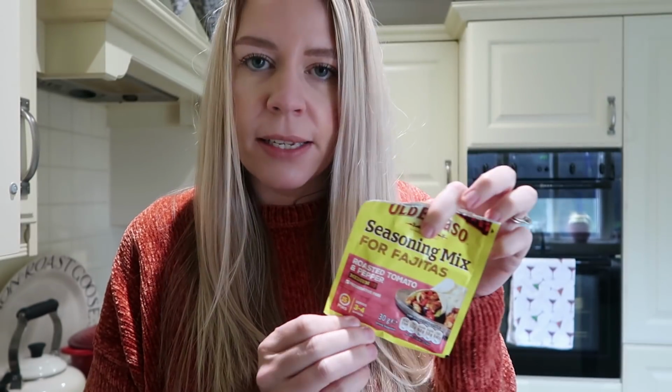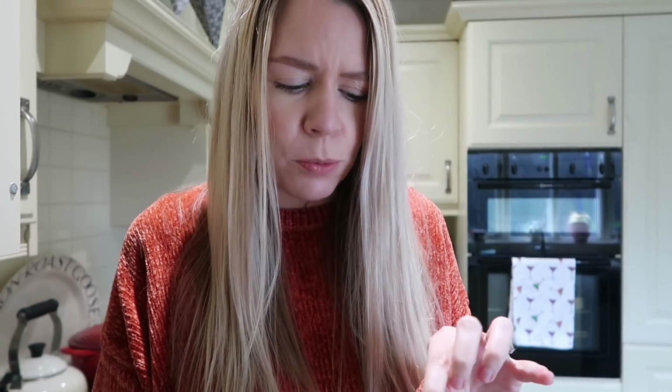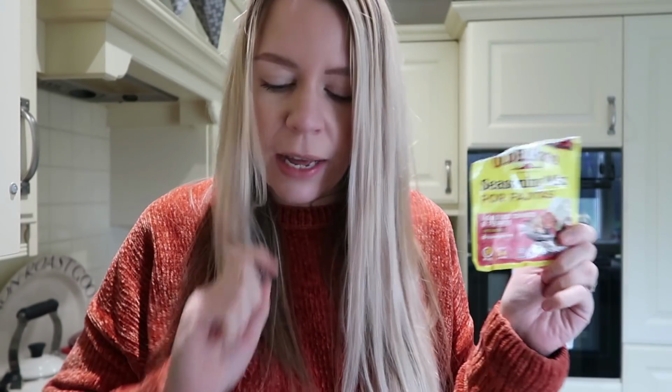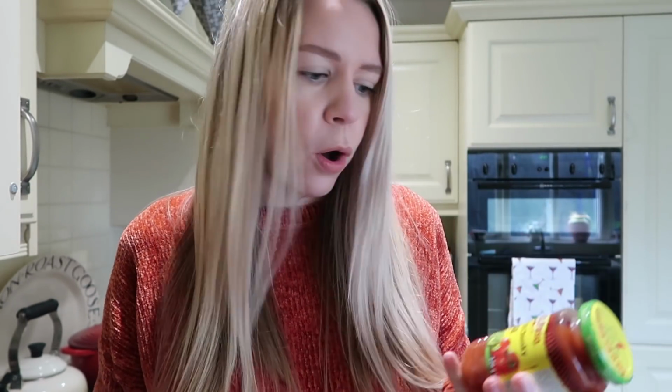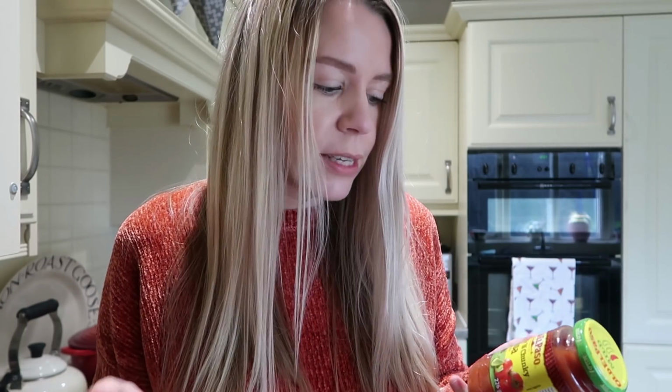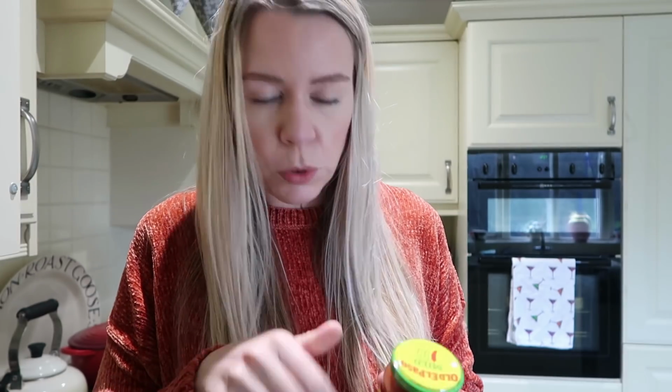Then you will need some seasoning mix, fajita seasoning mix. This is actually half a packet. I have a whole packet in the cupboard as well, but I don't tend to use more than about half anyway. That gives enough flavour because I also add the salsa. This is the Old El Paso salsa. Any salsa will do, hot or mild is your preference. I use mild because the kids eat this with us and this is plenty spicy enough for them. So I put the whole thing of that in and then I add a bit of water in, shake it up and add a little bit of water with it.